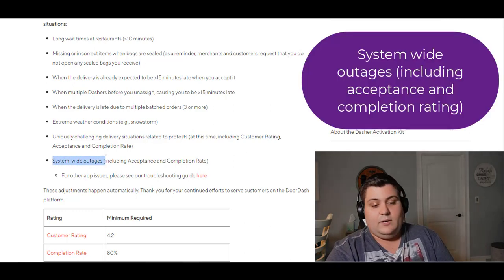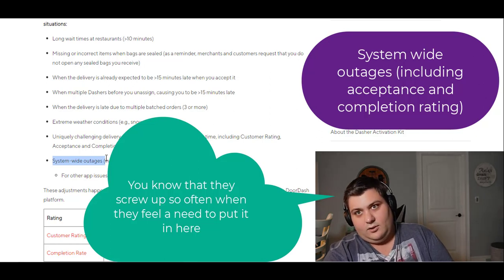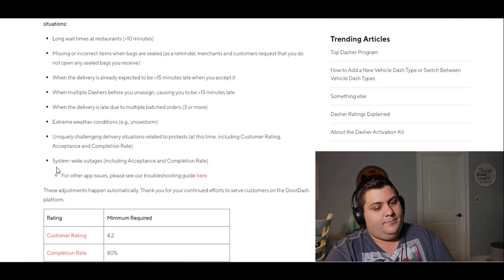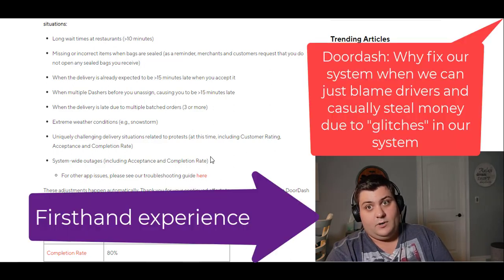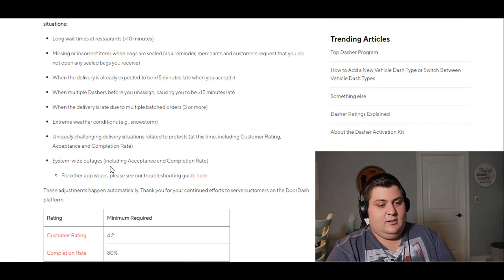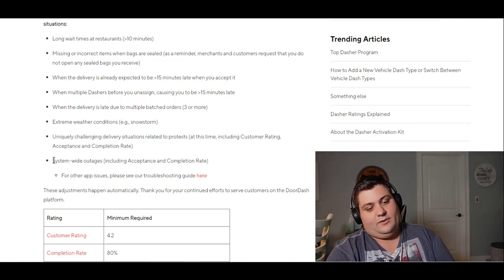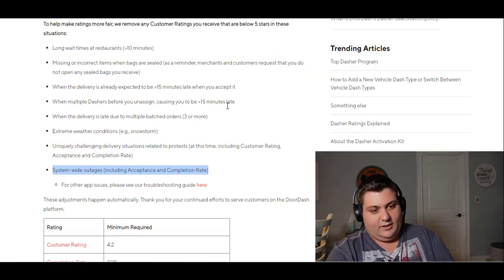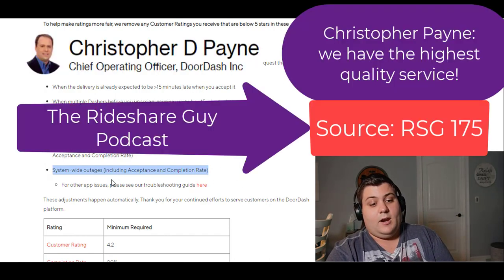System-wide outages. So whenever DoorDash screws up and they decide to actually take ownership, which they never do, including acceptance and completion rate. System-wide outages are something that's going to happen on DoorDash no matter what. They aren't going to upgrade their system properly. They don't have the integrity to take ownership of these things. And I just find it so funny that they know that their system sucks so bad that they include it in their what-they-exclude section, and they are the same people that claim they have the highest quality app in all of the marketplace right now.